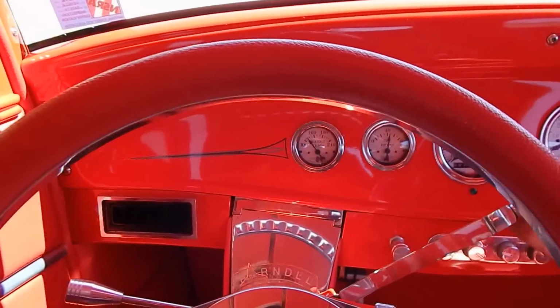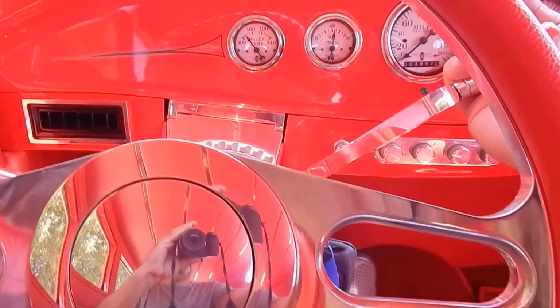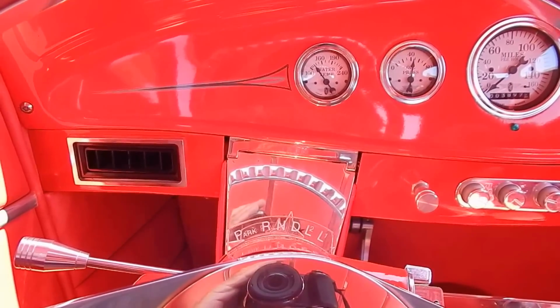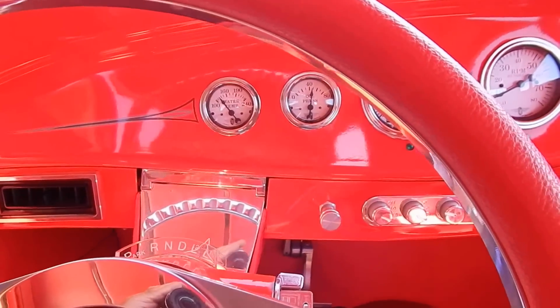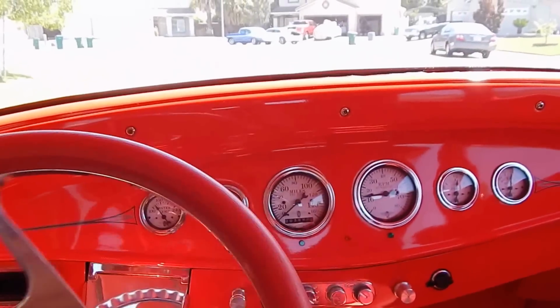Put in gear. I'm a big guy. I'm 6'1", about 200 pounds. There's plenty of room in this car. Reverse. Has a column shift, which is kind of nice. Put it in overdrive. We'll put it in regular drive because around town it'll go in and out and hunt because of the rear end it's got in it. Woo!